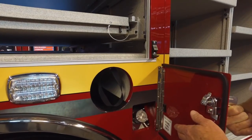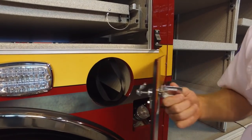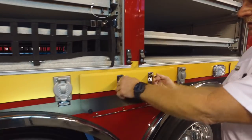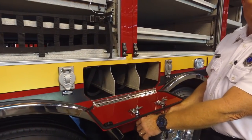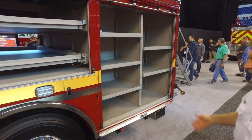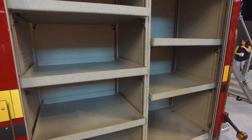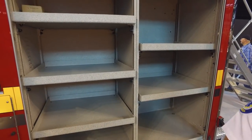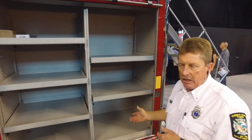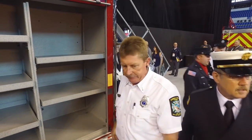Behind the fuel fill area, we were able to add an additional SCBA bottle storage too. Along with that, we put these in, so it will give us extra bottle storage. In this area here, we keep a lot of our gas clamps, things like that for our gas emergencies, natural gas and propane. So that'll be full here. Makes it nice because where it's located, we can get to the stuff very quickly.